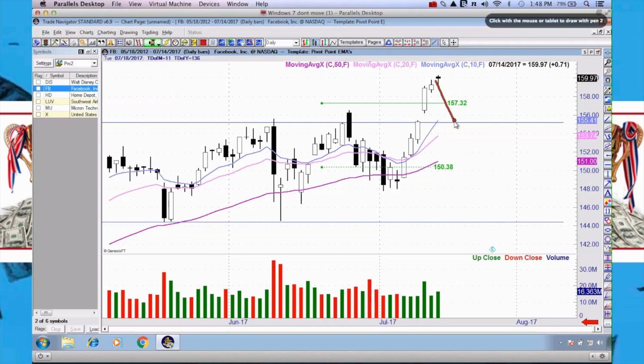But it can also pull back, retest, and then bounce. So this is what we call a 1, 2, 3, the retesting of the breakout pivot, which is coming in at 155. And if this does occur, it is another potential opportunity to begin legging into long-term positions on Facebook if you missed the 157.32 entry. I'll be trailing my stop below the gap down here at about 154 at the moment.